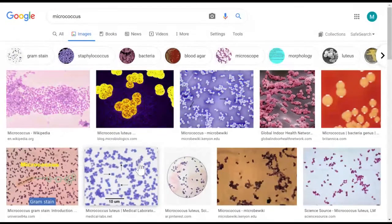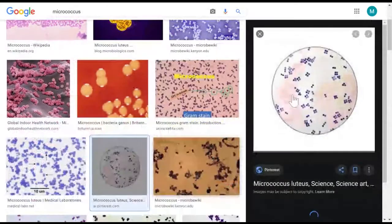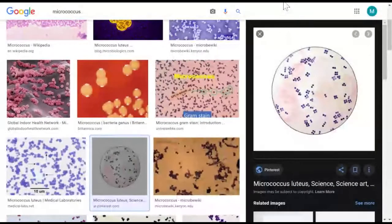Oh, there we go. Maybe. Yeah, oh, this is nice. This one is really nice. Okay, that's typical tetrahedrons. Let me see if you can see it from where you're at. Yep, there we go.